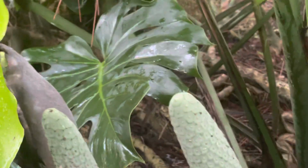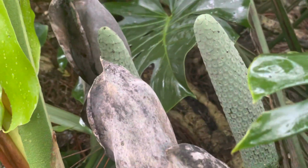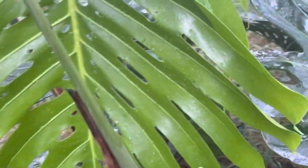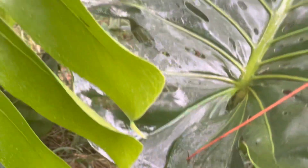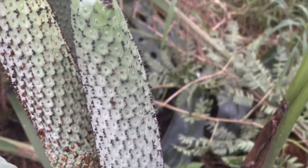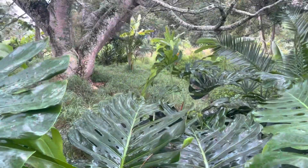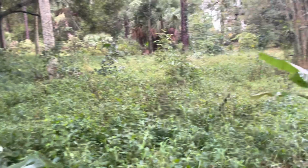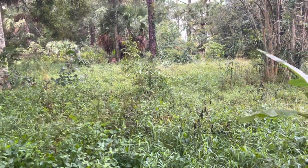we got lots and lots of Monstera deliciosa fruit. It's going to be ready in about June. Anxious to try this. This plant doesn't even need water here. None of these fruit trees need to be watered. They really don't need any input at this point.